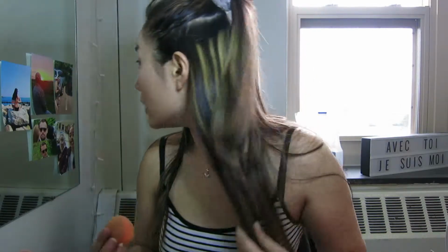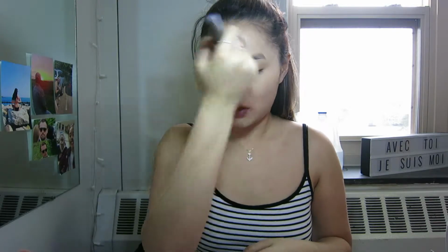I definitely think on a night out you'll want to bake that on, but for right now I think it'll be okay just doing that. And then I'm gonna go in with just this big fluffy face brush and dip it in a tiny bit, and then knock off the excess powder because this picks up a ton. And then I'm just gonna go in, so much powder, just gonna go in everywhere and set that.